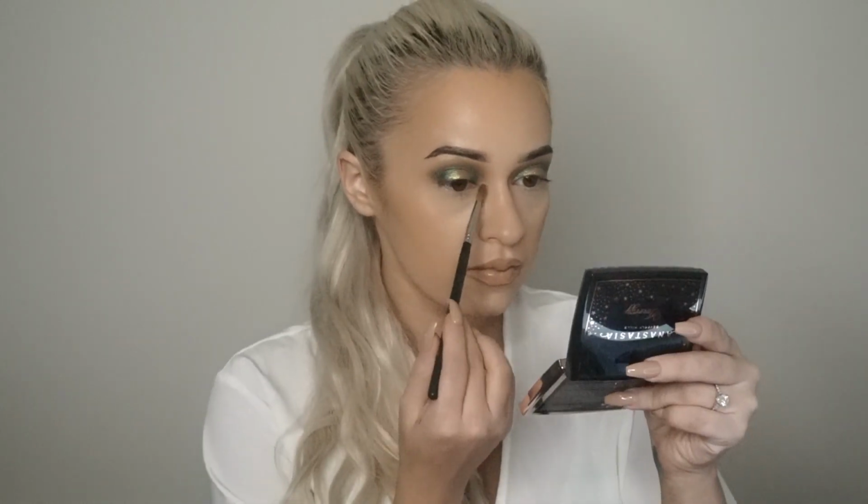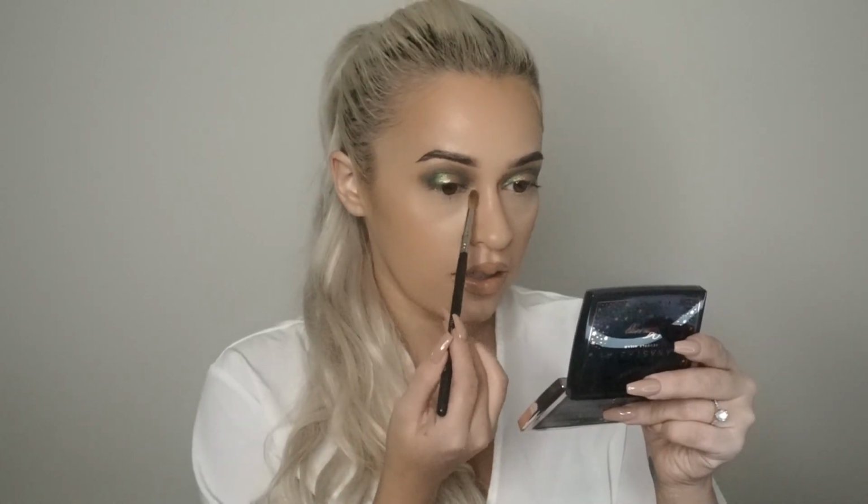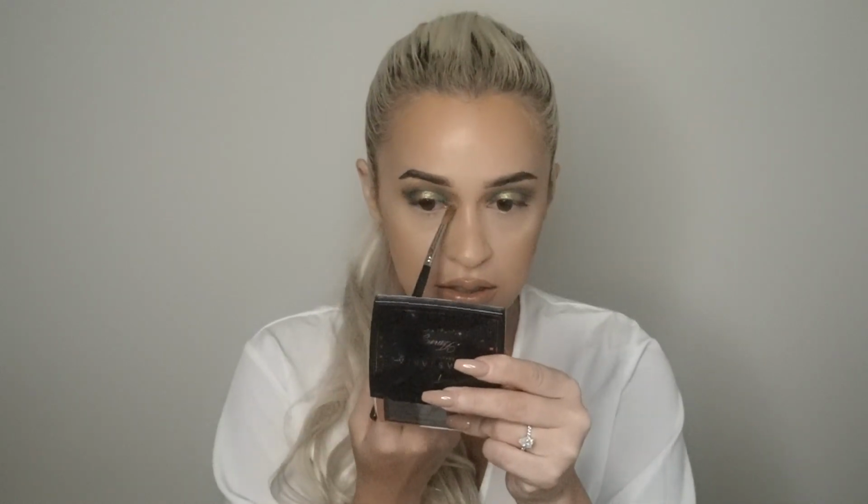So for my inner tear ducts, I think I'm going to take the color in Cava, and it's the number 198K. So if you want to just take that color and pop that right into my tear ducts. So I'm going to angle like this so that you can see it. And then just kind of open up my tear ducts with that. So I feel like a pop of highlight on the tear duct always looks so gorgeous with these kind of looks.